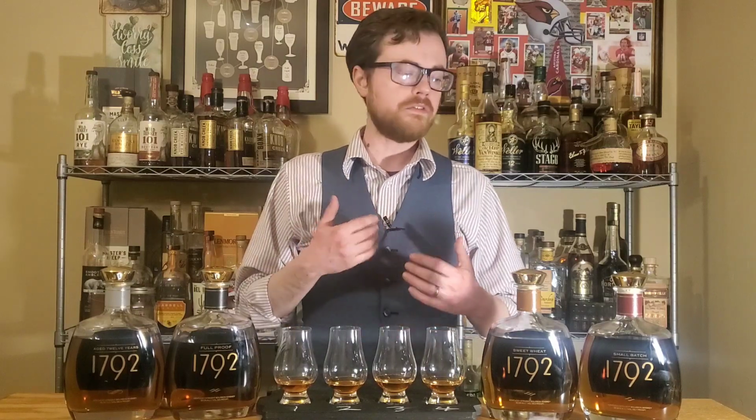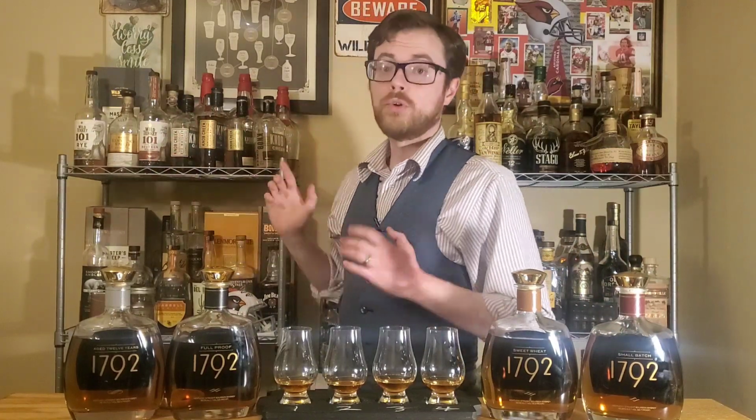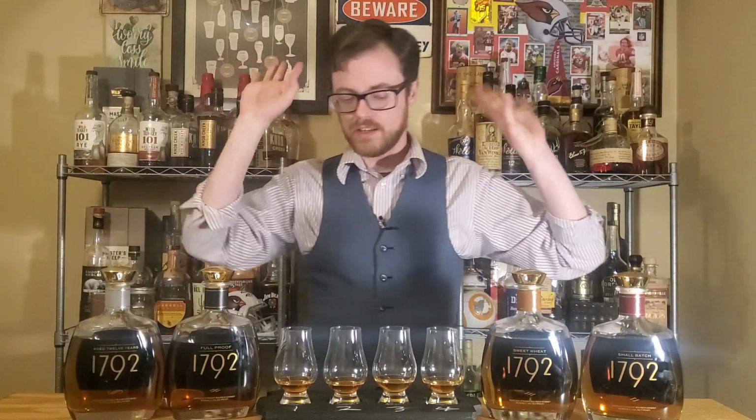because you're going to find gems like 1792 small batch. You're going to find gems like Wild Turkey 101, Knob Creek Standard. Even the Knob Creek single barrel is one that you can sometimes find at grocery stores. Booker's sometimes you can find at grocery stores, but I'm getting ahead of myself here. What I'm trying to say is Elijah Craig small batch. Heck, even Larceny for a mixer. There are great bottles you can get anywhere, anytime.